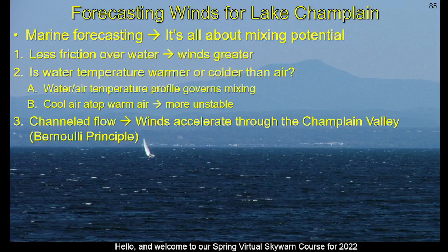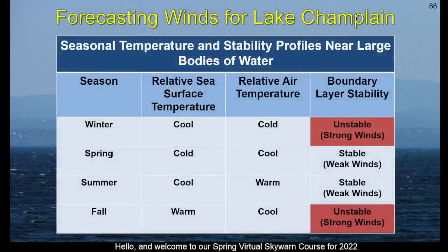But the temperature profile of the atmosphere plays a large part. If your water is warm and the air is cold, then you're going to be very unstable and able to mix strong winds down to the surface. Whereas if your lake is cold and your air is warm, then it's going to be a little bit more stable. And then, of course, we have the additional consideration of channeled flow in the Champlain Valley, where winds will accelerate between us and the Adirondack mountain range.